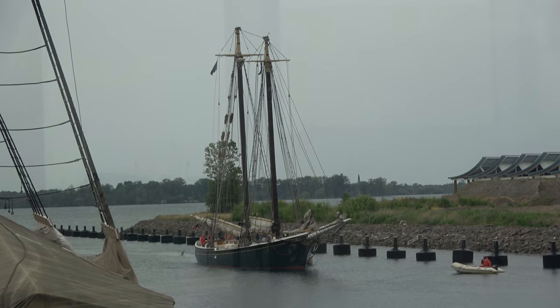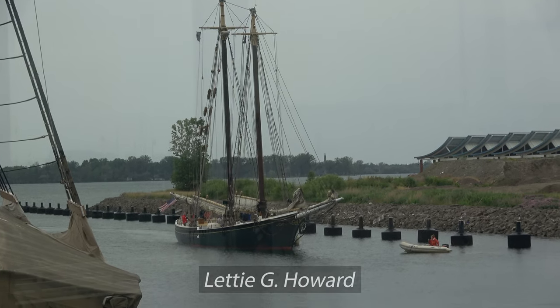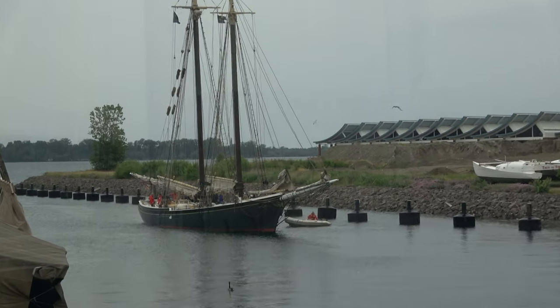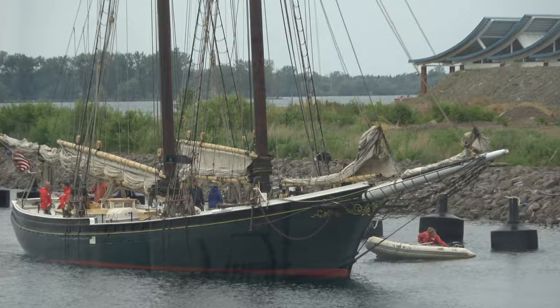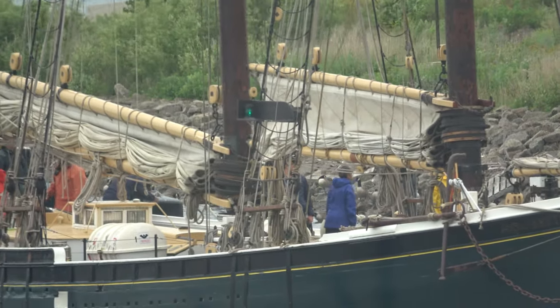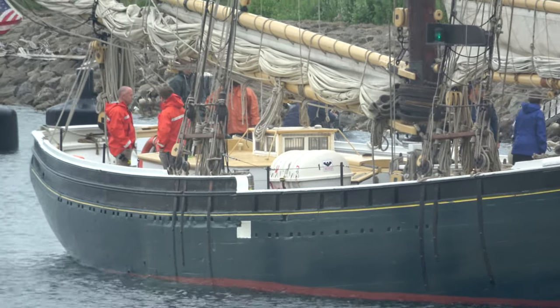We're back on the main floor, and thanks to the guides alerting us, we got a nice surprise. The Letty G. Howard, which we were originally hoping to sail on, is now sailing into the dock, back from Cleveland after undergoing routine maintenance. The Letty G. Howard was built in 1893, and it's believed that she is the last surviving Fredonia fishing schooner, a type of vessel that was used in the North Atlantic.